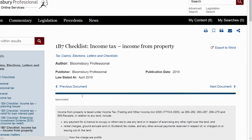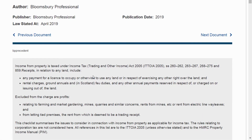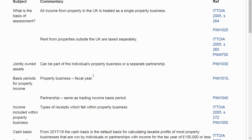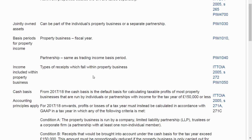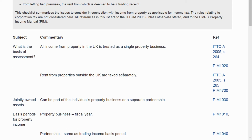Now then, this here is a cracker of a checklist for a property business. If you need a compact aide-memoire for running through all the issues pertaining to running a property business, this is the perfect place to start. I mentioned a moment ago that the tax claims content is closely integrated with the other Bloomsbury Professional tax products, and this is a nice illustration of that.